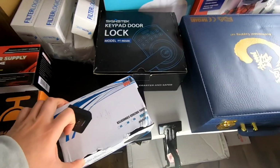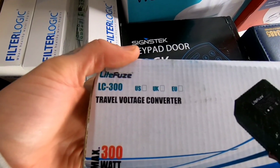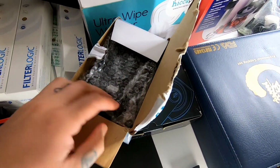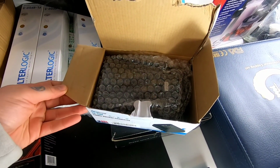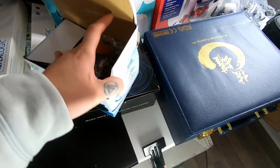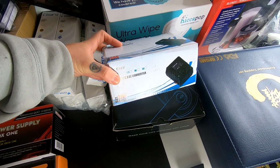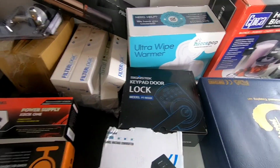This is a travel voltage converter, US. So you take this along, you can put any type of adapters in it. Box is a little damaged, but I see people having these listed on eBay, even without a box. So I think I have this one listed at about $50, $40, something of that sort. Again, I'll put in some screenshots at the end there.